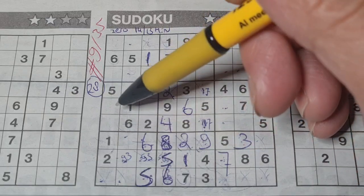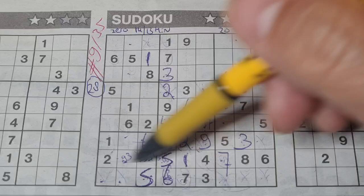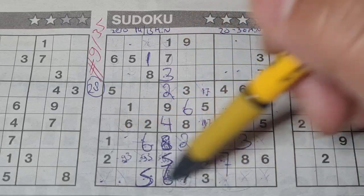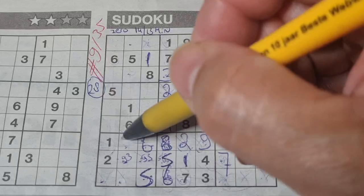Need a 4. Need a 3. 7 in this row, 7 in the middle. Sorry, 7 in the last row, 7 in the row above. So that row. Only place left for the 7 should be there.